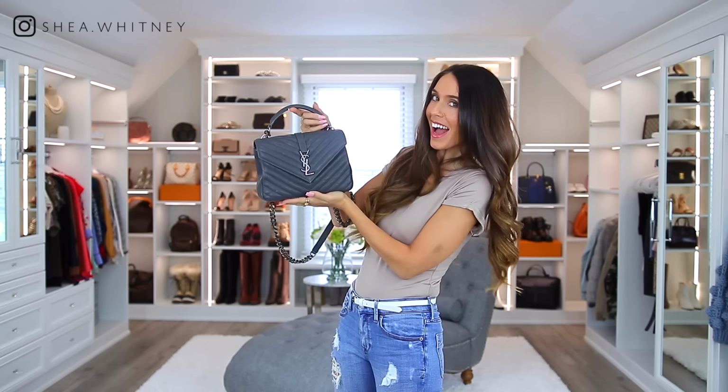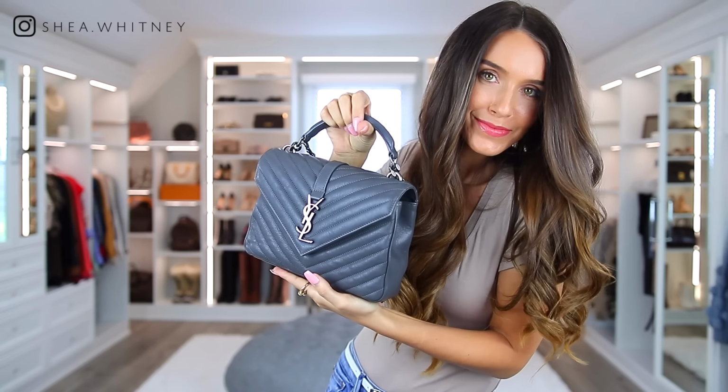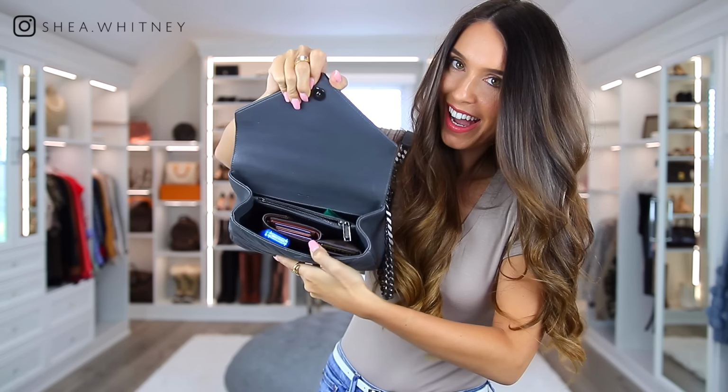It's very, very similar to the Pochette Matisse by Louis Vuitton that people love, but this is so much less worrisome. It wears so well, and you can dress it up, you can dress it down. I do love the gray color because I can wear it with many color palettes. It's just such an easy bag to wear, and I love that it holds so much.